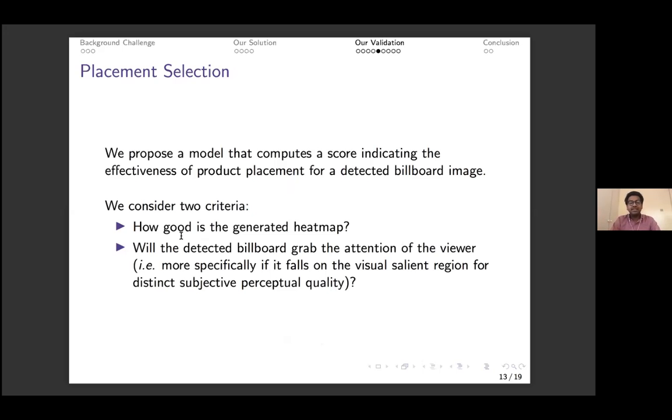One of them is how well we have identified the billboard using a heat map. And the second thing, which is more interesting for me, is whether this detected billboard really grabs the attention of the viewer, or whether it falls into the salient region for the human subjective quality. I will talk about this visual saliency in a couple of slides to explain what I mean by it, but let me go into the way we calculate this score.